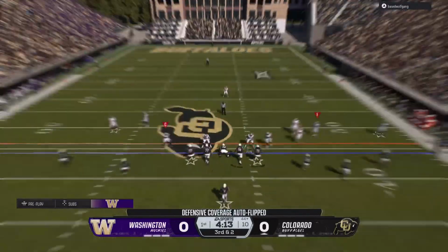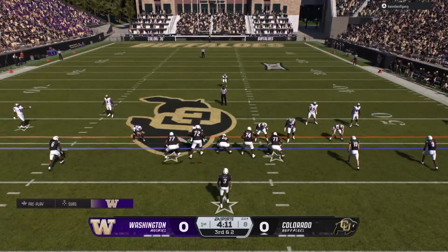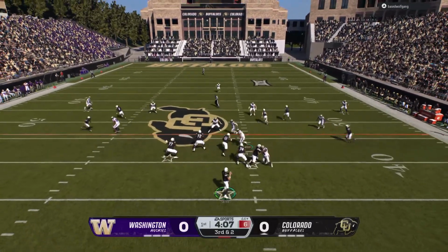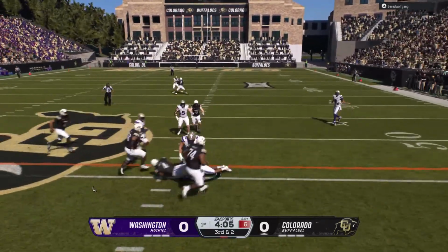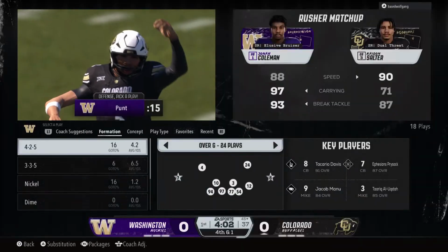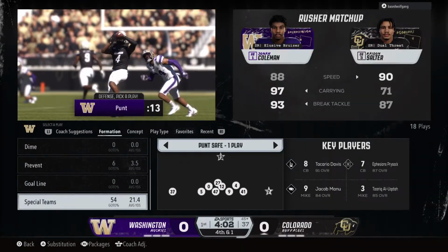And the Buffaloes come to the line on third and short, looking to keep the drive moving. To the air, it's Salter. The screen, he can go. They'll make the stop about a yard short of the first down.